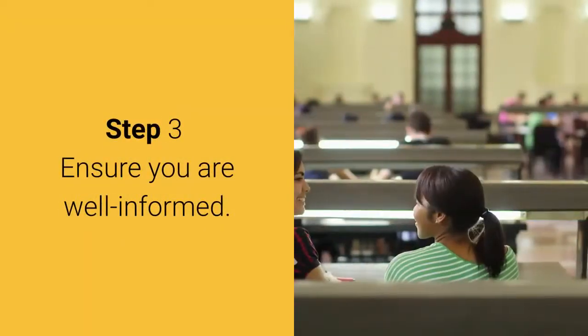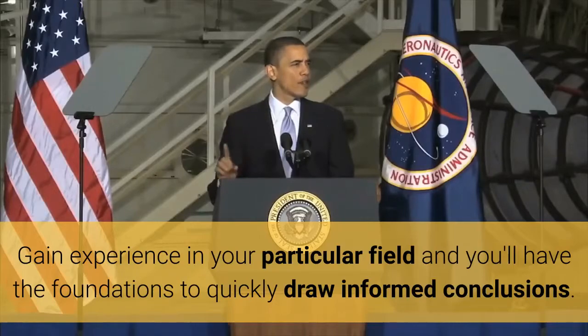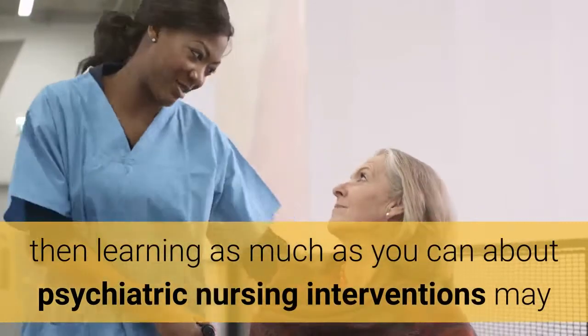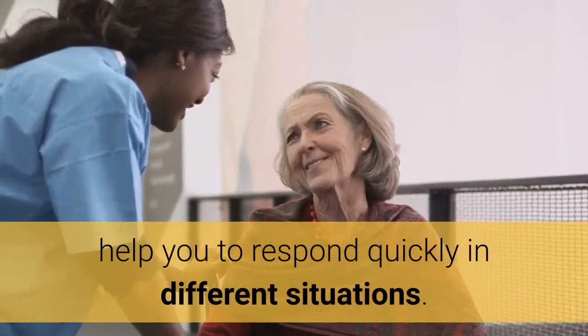Step 3. Ensure you are well informed. Be aware of project details and background information so you aren't caught off guard. Gain experience in your particular field and you'll have the foundations to quickly draw informed conclusions. For example, if you are a nurse who works with psychiatric patients, then learning as much as you can about psychiatric nursing interventions may help you to respond quickly in different situations.